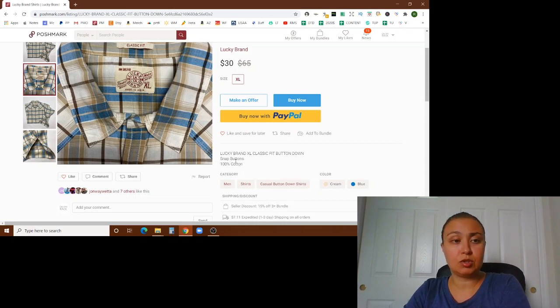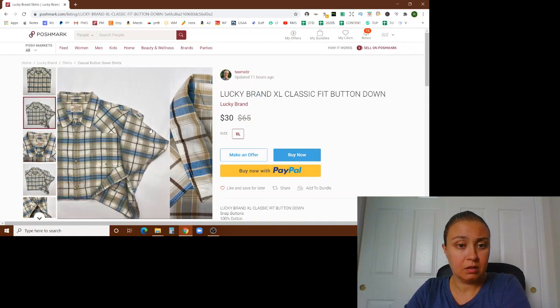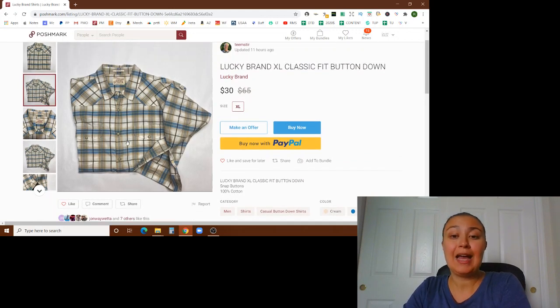Snap buttons, that's great. Is it? Let me see. So those are pearls. I would call them pearl snap buttons. That's just a keyword that I've used before in some Western style shirts. You could even put Western or pearl snap as a keyword. We'll talk more about keywords later, but I just happened to click on this listing. So yes, I think you need more photos.